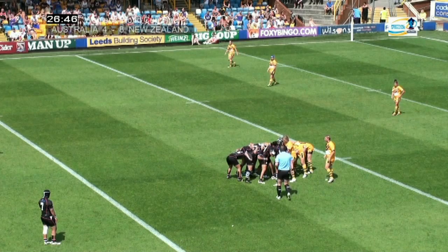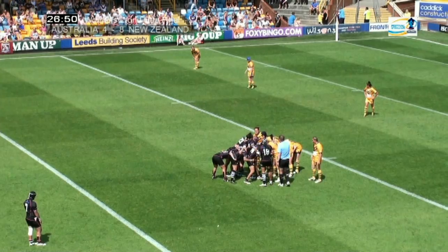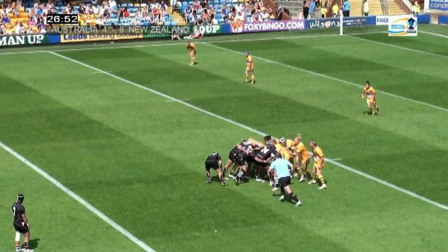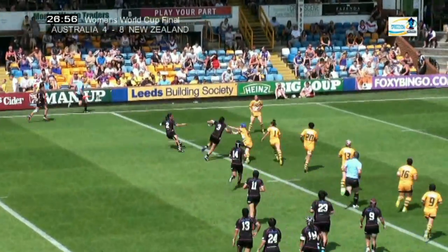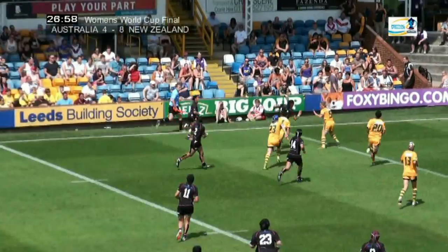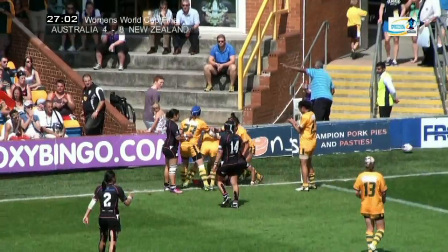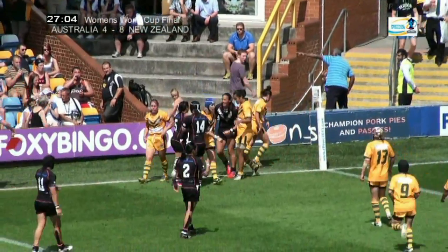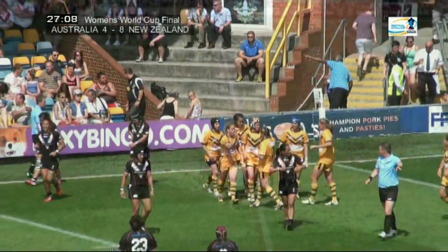She's got Rhoda Peters on this side. Lisa Campbell comes out to the base and it's collected by Harima. Gets thrown the first one, an arcing run, she's going herself. Oh, it's superb defence. Perhaps she should have offloaded it to a winger, but she backed herself to Harima.